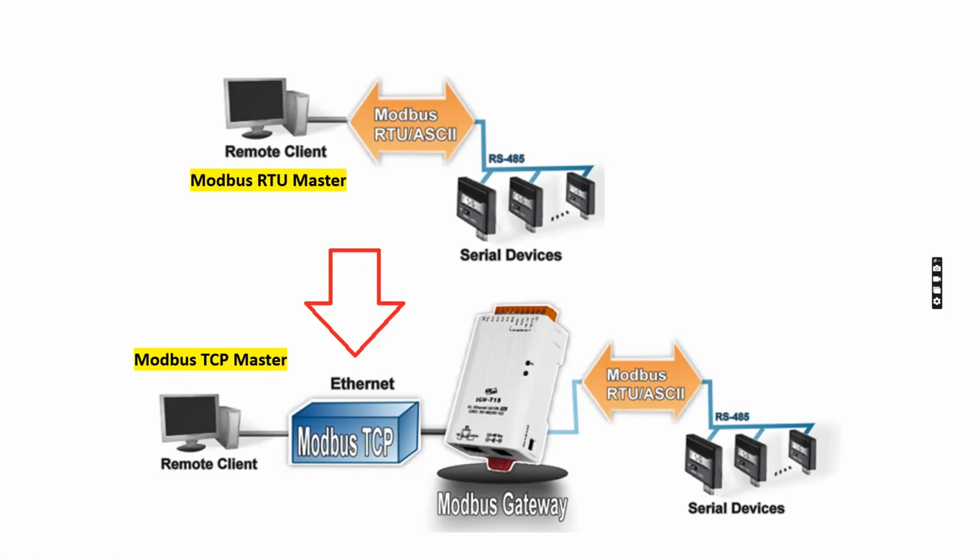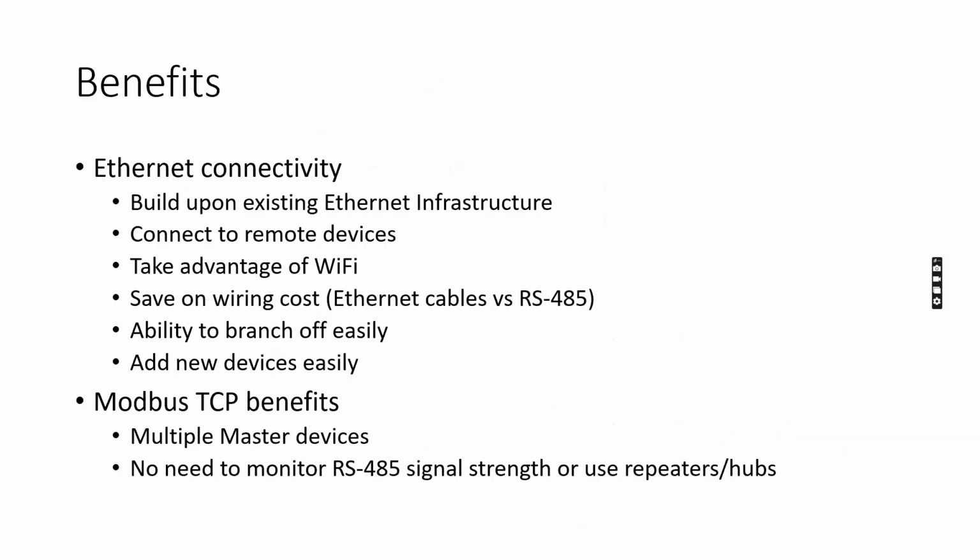Modbus TCP has quite a few additional benefits. The benefits include the ability to use Ethernet connectivity. So if your facility already has an Ethernet infrastructure, it's very easy to add additional devices to the network. You can connect to remote devices through the internet. Say, for instance, you have a different building, or a different facility remotely, like a state away or something.